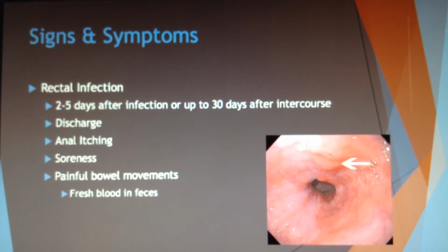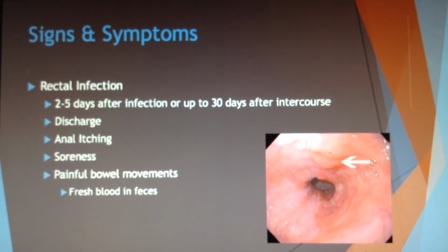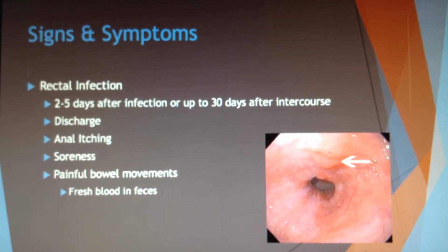It is possible to contract this infection during anal intercourse. You will see signs about 2 to 5 days after infection, or up to 30 days after intercourse. A few signs include discharge, anal itching, soreness, or painful bowel movements with fresh blood and feces. It can appear up to 30 days after, or 2 to 5 days. It's better to get checked if you feel that your partner could possibly have this infection.